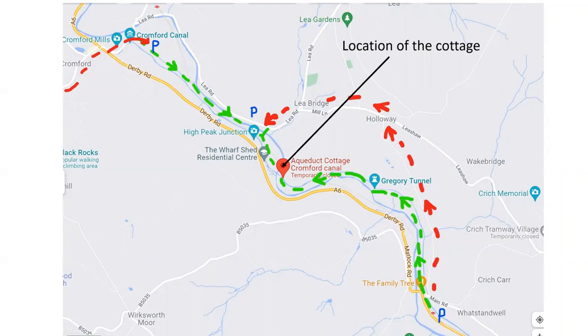There's also at the south end, there's Wat Stanwell railway station. There's a car park there, and there's equally a very lovely walk along the canal. And the third option is you can drive around to the High Peak Junction car park, and it's a much shorter walk to the cottage from there.